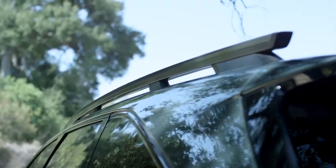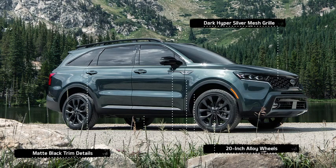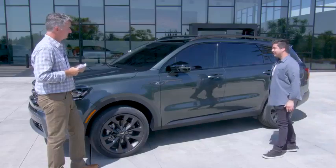Definitely, you could see this big bridge type roof rack, really chunky, really capable. And then there's also a bunch of cool trim. Some of these matte details, like even those 20-inch wheels that you're standing right by, are unique to X-Line in terms of the dark hyper silver finish, and other parts of the vehicle are all matching. So it has a sort of cohesive look.